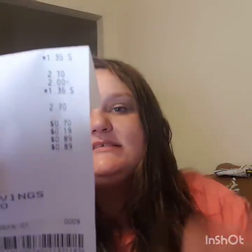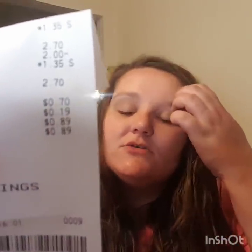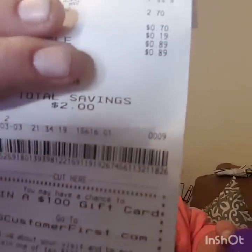So here's my receipt on just one single transaction. And it was 70 cents. And I only paid 89 cents for two shampoos of Aussie. Well, a shampoo and conditioner of the Aussie. And it smells so good. Can y'all see that? Yeah, y'all can see it.